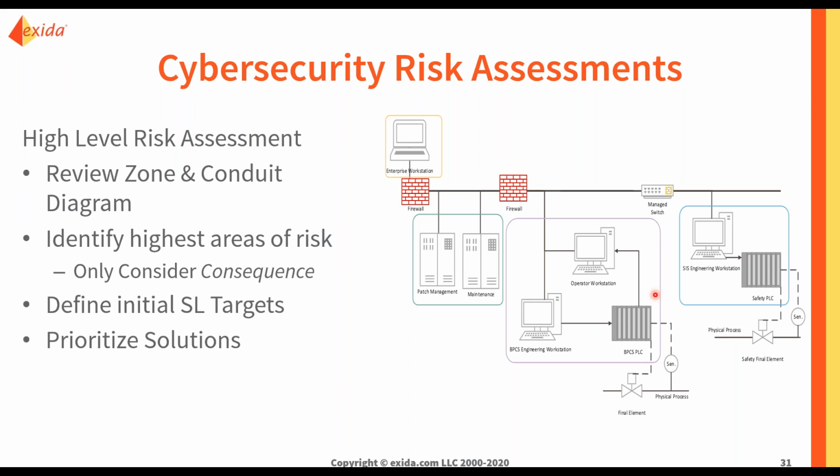more in depth. And so part of that activity of going through and identifying those concerns is to define the initial security level target, and that will then feed forward to the rest of the lifecycle tasks and to prioritize solutions. And so in exSILentia Cyber, we've got all of the steps for documenting those threats, documenting that the likelihood is considered to be 1, and then defining the consequence based off of an organization's risk matrix. And so that can be done to automatically populate what the initial security level target is going to be.